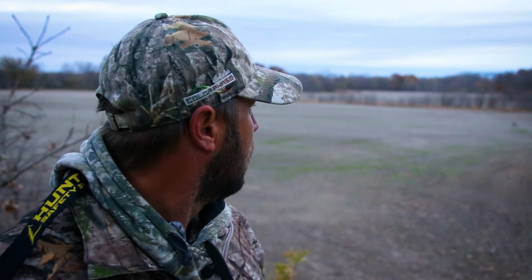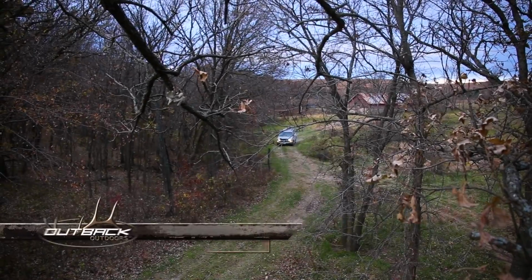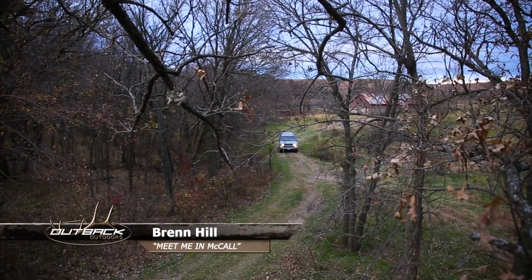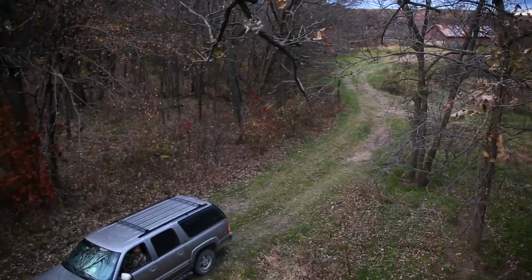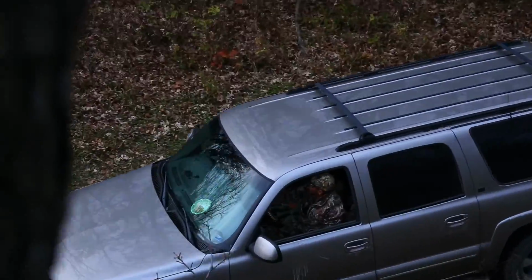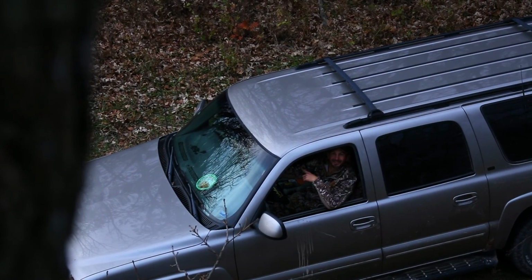I've got deer coming. I don't know what to say. I'm so excited. Dude, that's right where my buck fell last year.